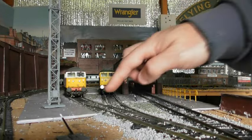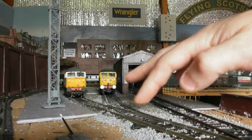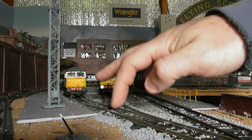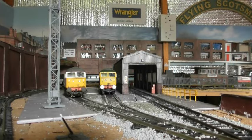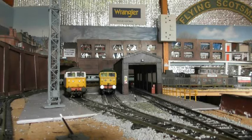See, that track grime is still taking its time to dry, and it'll be difficult to get the full effect at the moment. I think I'm going to have to let it dry and then come back to it at another time. But I'm quite happy with the oil spill kit.